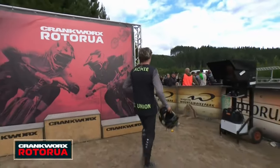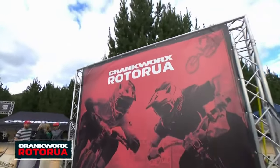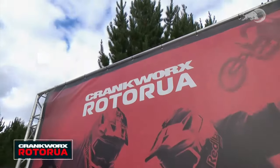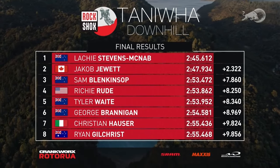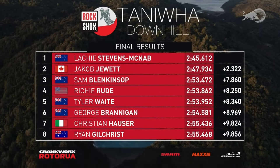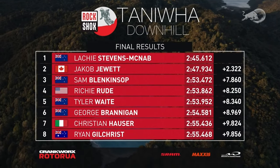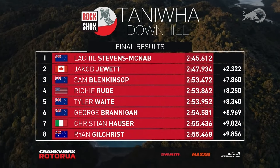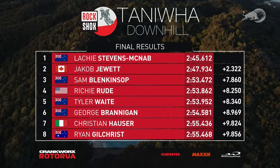An absolutely massive win then for Lachie Stevens-McNab from Rotorua, riding for the Union team. I am looking forward to the World Cup season. Oh, my goodness, it's going to be good with the youngsters, eh? Another generation seeming to come. 2.5 seconds nearly. Back to the Canadian, the man who won at Crankworx Whistler last year, where we go at the end of this year. Sam Blenkinsop, great to see him.